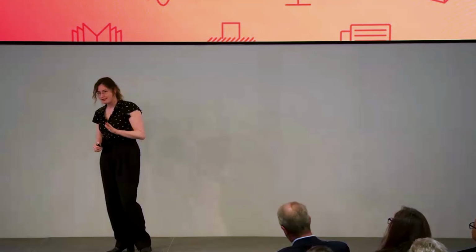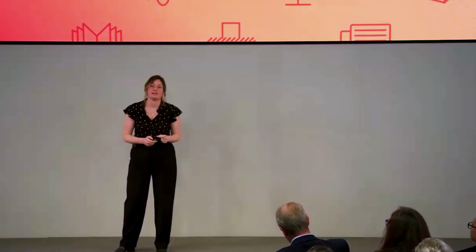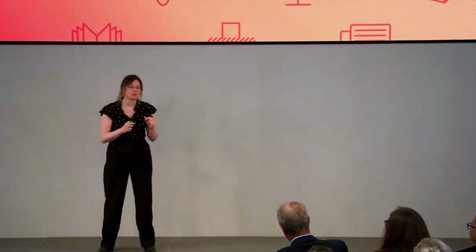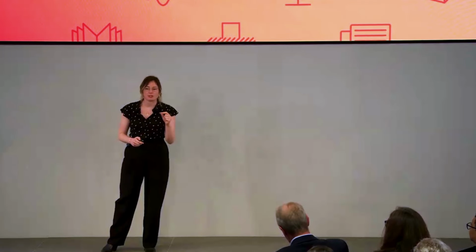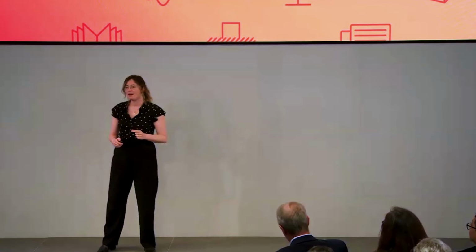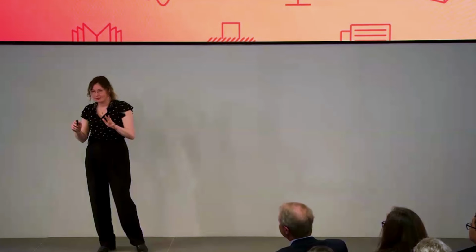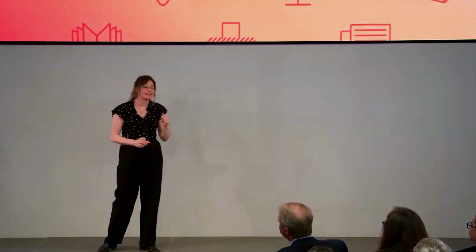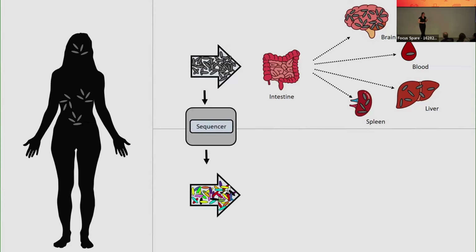To get a better understanding of how Listeria actually makes its way from the gut into the brain, I use a mixture of bacteria that were labeled with a genetic barcode. Every bacterium is generally the same, but they have a small DNA tag that allows us to identify them. Using a sequencer, we can read the barcode on each bacterium and assess the diversity of bacteria in a sample.